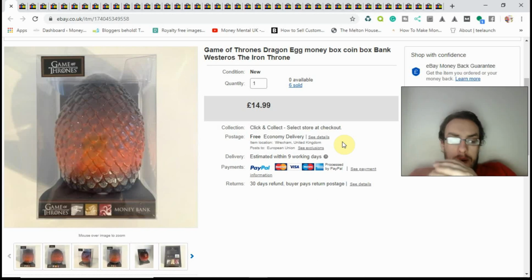So yeah, first up are these Game of Thrones Dragon Egg money banks that come from Primark. These were in the summer sale in Primark for £3 each. As you can see, I picked up 6 of them. I initially was selling them for £11.99, I think, for the first one. That sold, so I upped the price to £12.99. Sold a couple more of those, upped the price to £13.99, and then £14.99 for the final one.